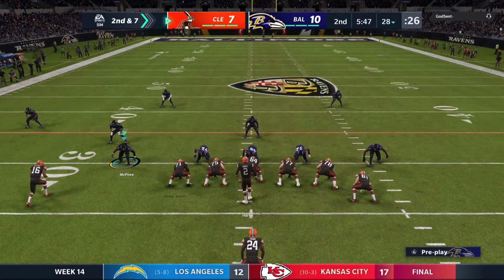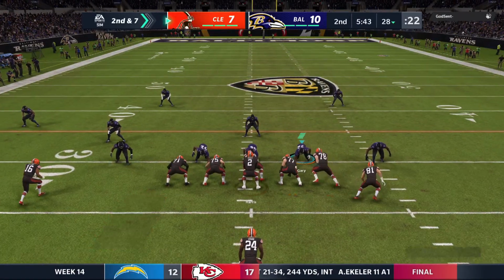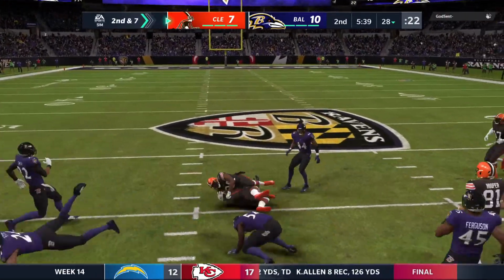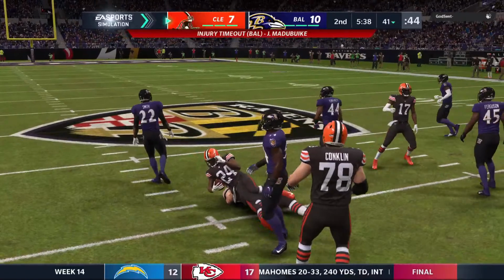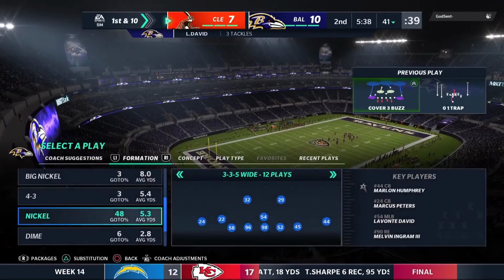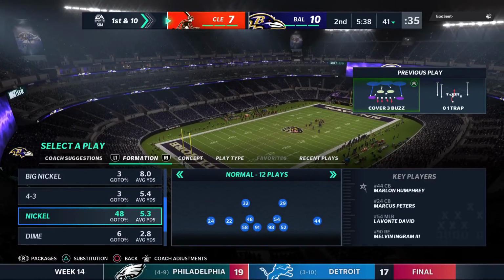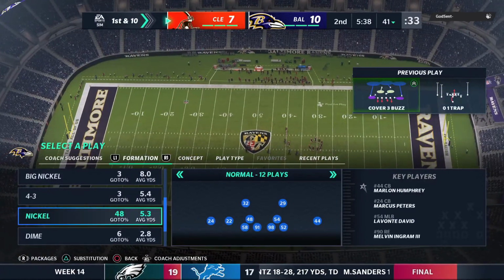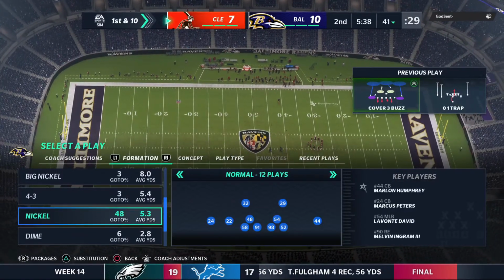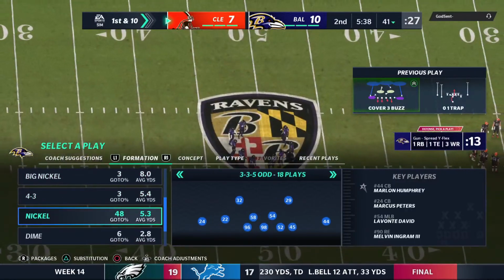Here's 2nd and 7 now from the 28. On the carry. Oh, no! Gains there for a first. Whew. For a lot of guys playing this game, there's no better feeling than running right through it. Bruh. He's able to lower his center of gravity and churn his legs. You cannot let that happen again. Can't let that happen again. Jesus. Yeah, she parted like the Red Sea just now, boy.